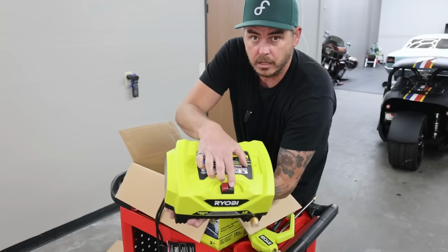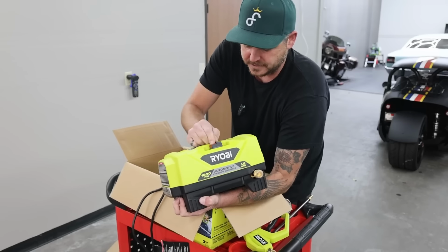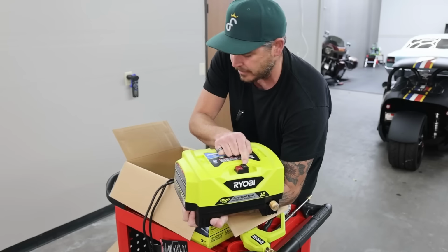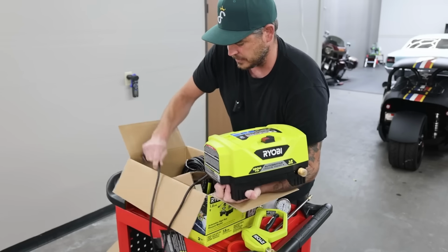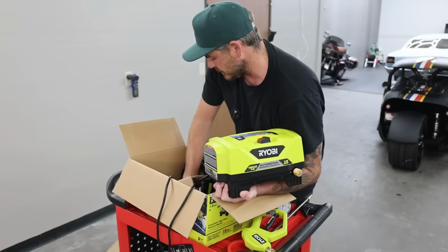Still have the same little toggle on-off switch right on the front here. It may be a different one, but same concept. Feels nice. Looks like it has a light indicator in it as well. I'm not 100% sure of that. We're gonna have the usual 35-foot ground fault interrupt cord.